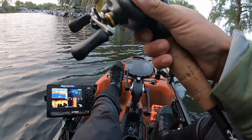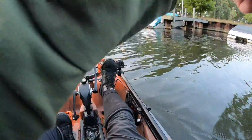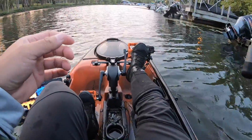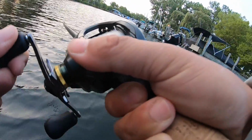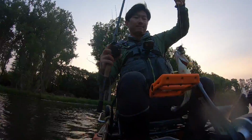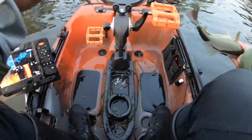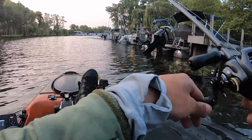Oh, got that jig. This is what we're gonna crush them on today. Like crush. Took 5 minutes. Fall feed's on. Jig's still working. Right where it was supposed to be. That's a nice little sign. I knew this jig was gonna work. Big jig right here. They are crushing this thing.